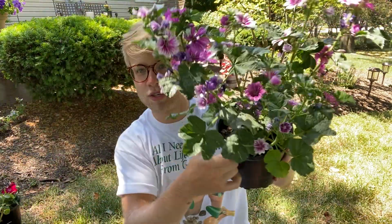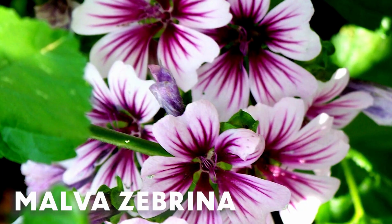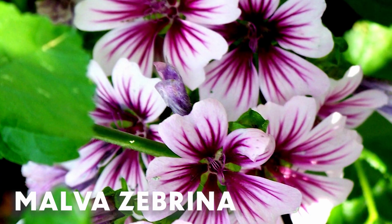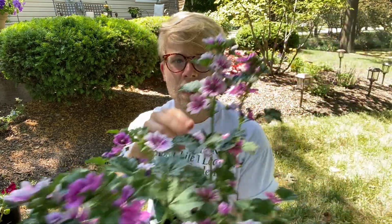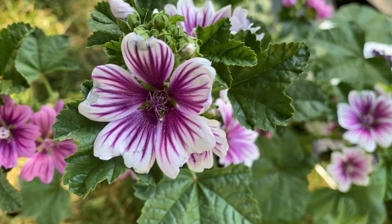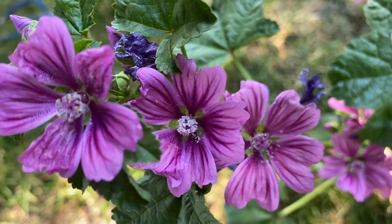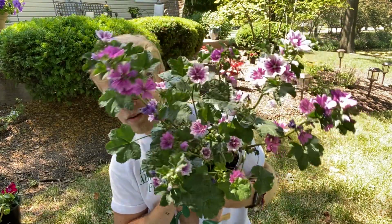And then the last plant, I have actually never heard of myself, but we saw it, and it is just beautiful. It is this massive, it's called Malva zebrina. And supposedly it's a perennial, zones 5 through 10, which we're a 5B, so that should be okay, hopefully. But like I said, I've never seen it before, never grown it myself. It's got these white and pink flowers, but then on the same plant, they have the darker pink and purple. It is by far the biggest one we got.